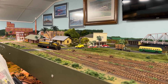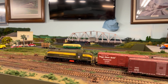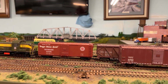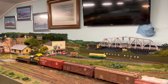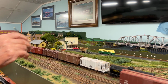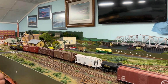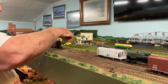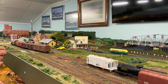And then the next thing we've got, according to the switch list, is two cars to spot for loading. We'll have to do a little switching because that is the first and third car. An FEC car and a Seaboard car, they'll go onto the warehouse lead and be ready to be switched into the warehouse.